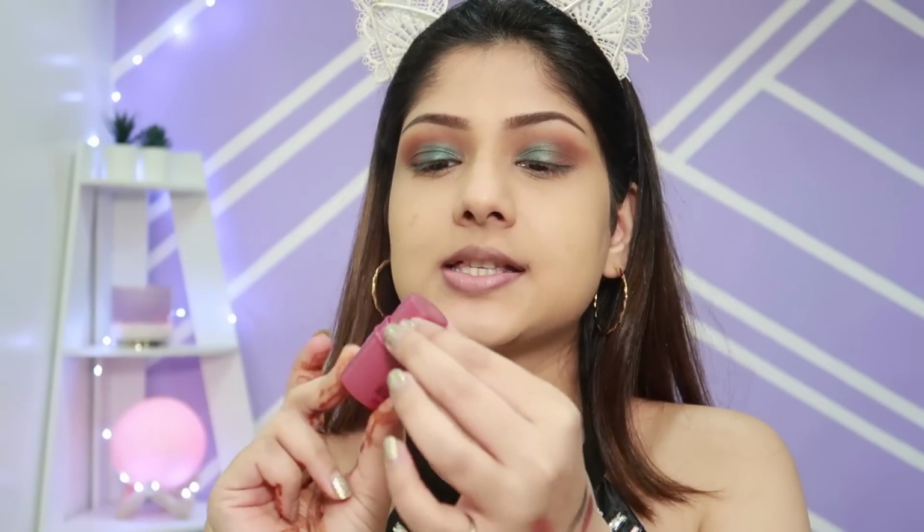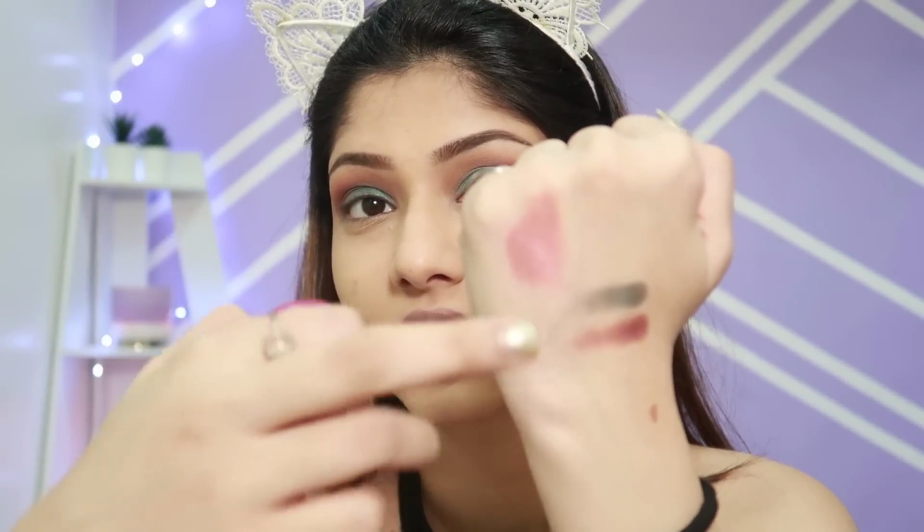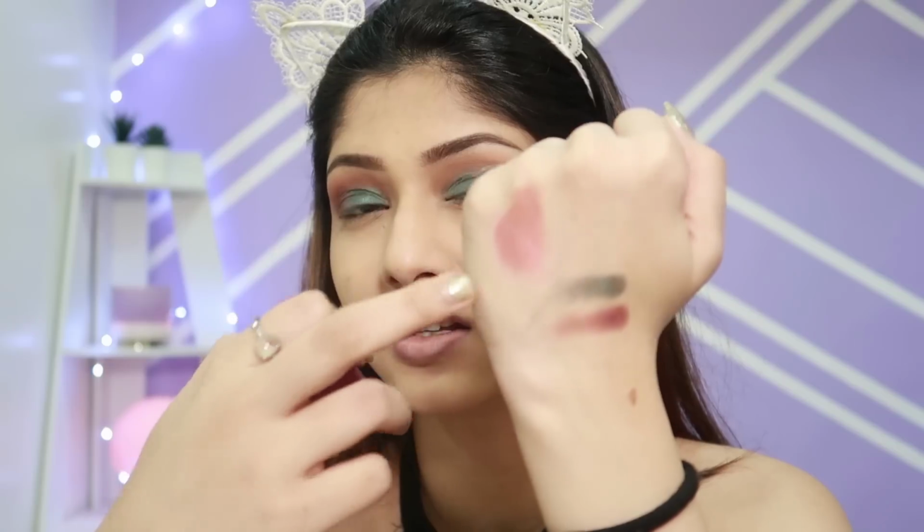Do some blush. Now I have two options from each brand. This is by ELF. This is like a stick blush, totally up my alley, but this has a lot of shimmer. Can you see? Like it has a lot of shimmer particles, so I don't think I'm gonna use this because I don't like my blushes to be having a lot of chunky shimmer, so I'm gonna pass this.